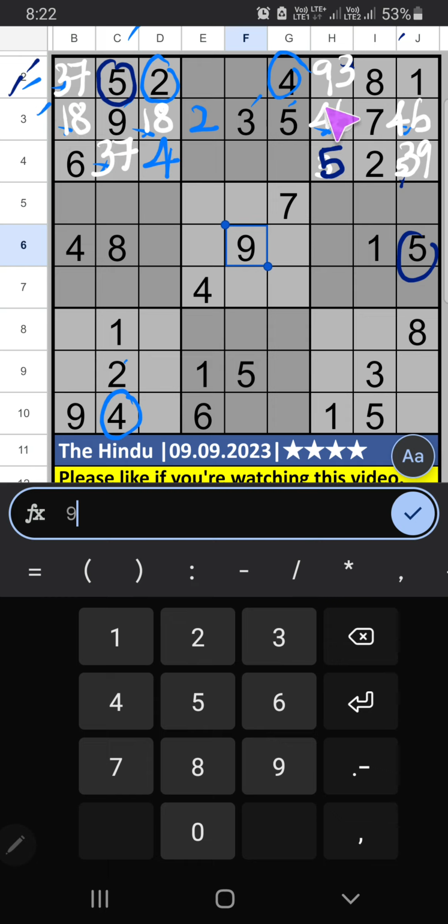Second row, 4 numbers are remaining, 3, 7, 6, 9. Column E, we have 6. So 6 can't come in the cell. The 6 is confirmed here. Remaining numbers will confirm later. Column C, 3 numbers are remaining, 3, 7, 6. 6 will come in one of these cells. We confirm later. 3, 7 will confirm later.